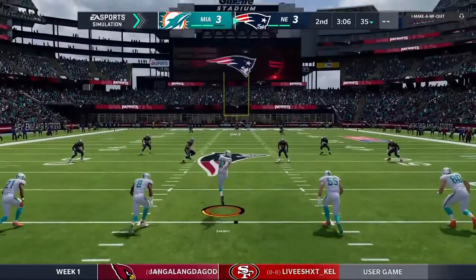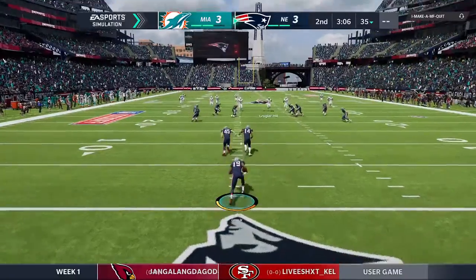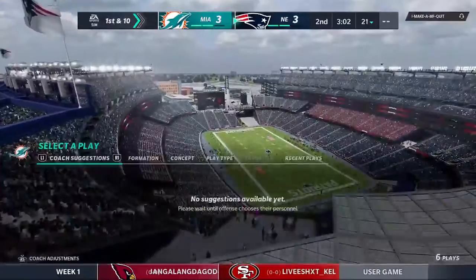I just wonder, because they were successful in getting three, do you go to another section of the playbook trying to find one to get you into the end zone and get you six?